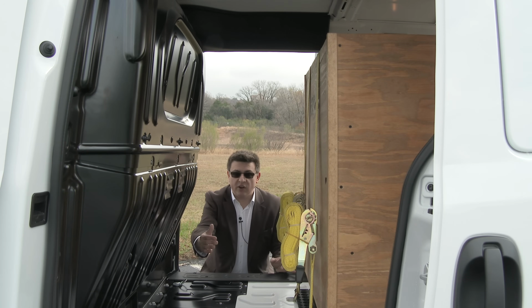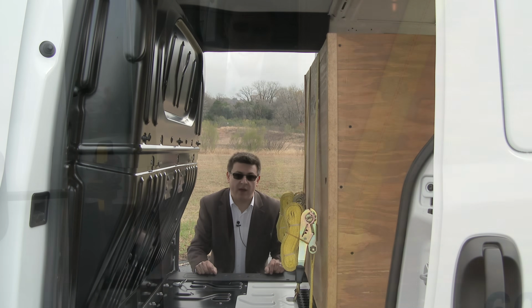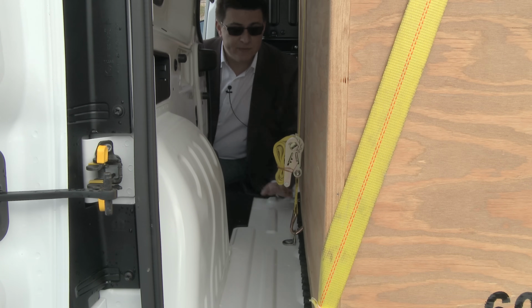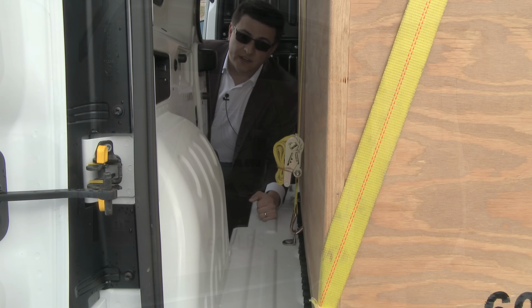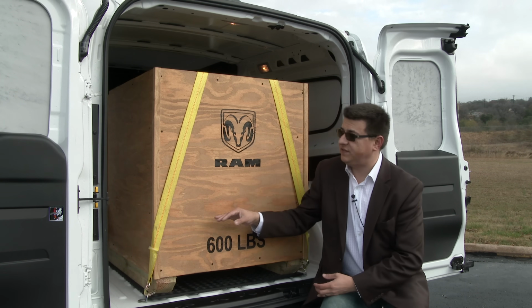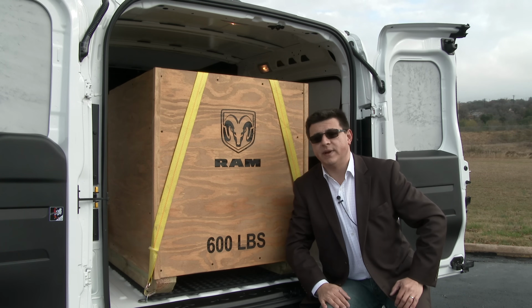You'll find the maximum cargo width right here across the 2 sliding doors. That comes in at 60.4 inches wide. Cargo width between the wheel wells is a snug 48.4 inches, but that does mean you can fit 4-foot wide items right here between this wheel well and the one on the other side. Maximum cargo height comes in at 51.8 inches tall, which means you could fit a 4-foot by 7-foot by 4-foot item very easily in the back of the ProMaster City.